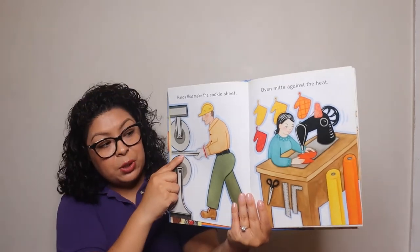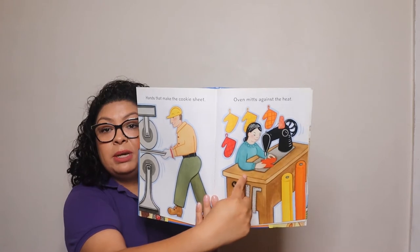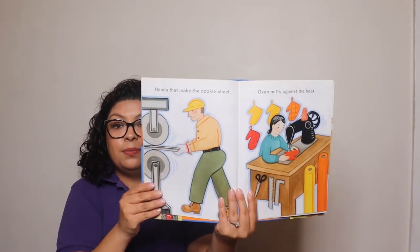So this is where you put the cookies when you want to bake them. And then you wear these mittens to take the cookie sheet out of the oven so you won't get burned.